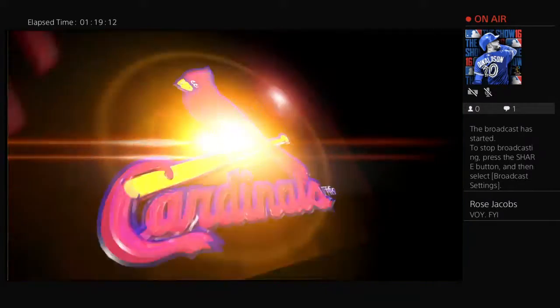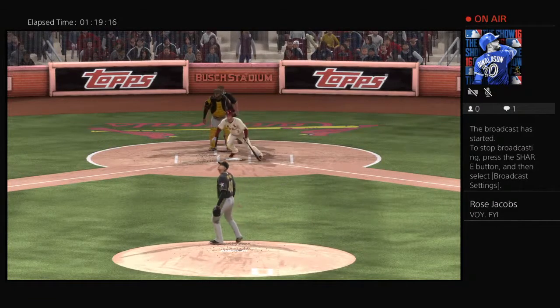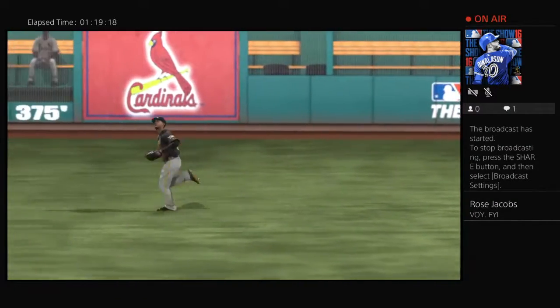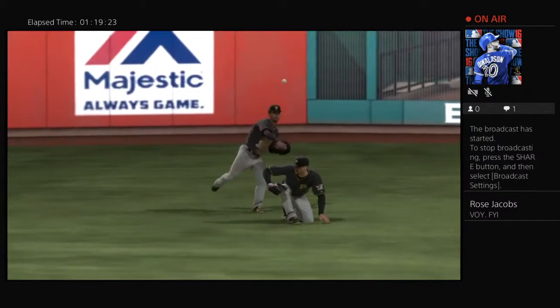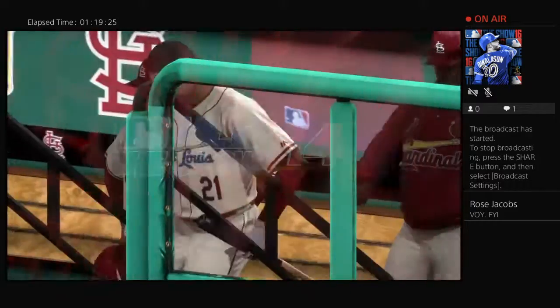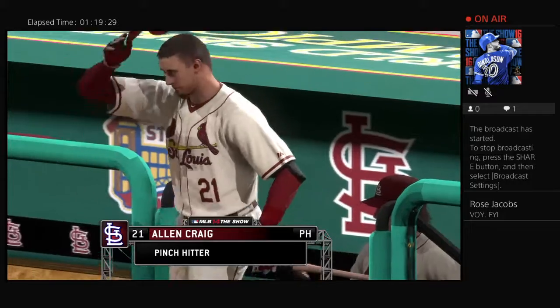Oh, it makes such a difference here when you play during the day versus playing at night. 6 hours ago, this might have split the gap, but here it hangs up just long enough for him to run it down out there in right center field. Alan Craig will come on to pinch hit here in a big spot. Number 21, Alan Craig.